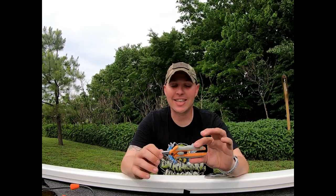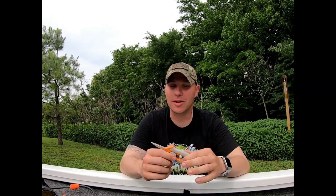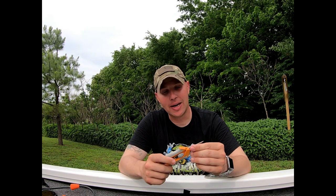So I use it for both, whether it's removing hooks from fish, whether it's cutting braided line, anything. And that's why I have these. Now these are not fishing equipment. You're not gonna find these down at any fishing aisle or anything. I actually got these at Hobby Lobby. The reason I like them is they're Fiskars, and they stay super sharp, man. And I've never had any issues with them.